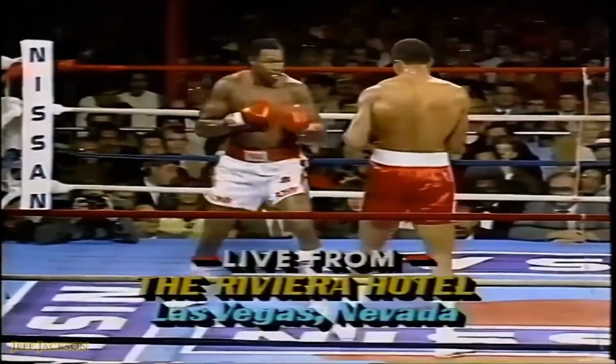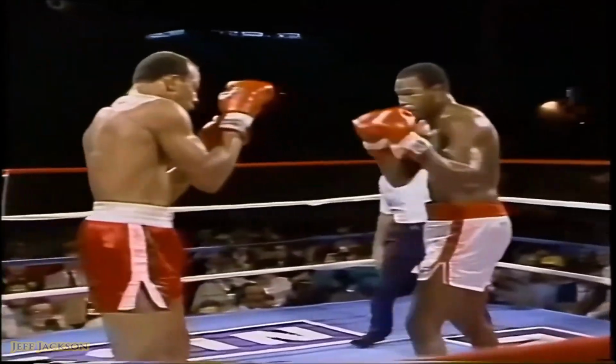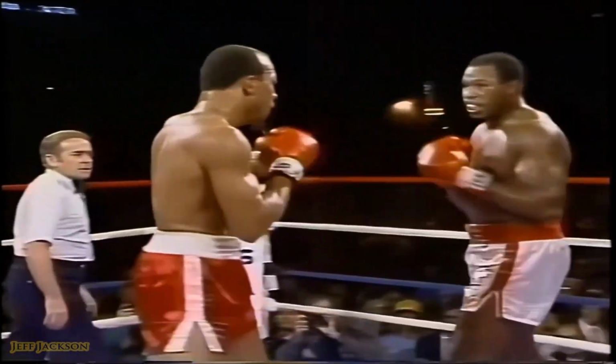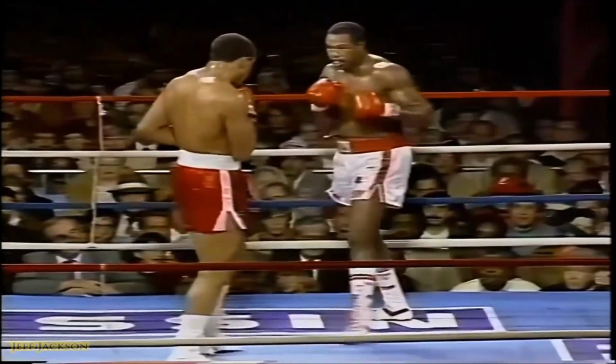Words of encouragement from Larry Holmes' corner. You don't have it, Larry, as the fight gets older. Another right hand by Smith. Good shot by Holmes, by Smith a bit here, too.